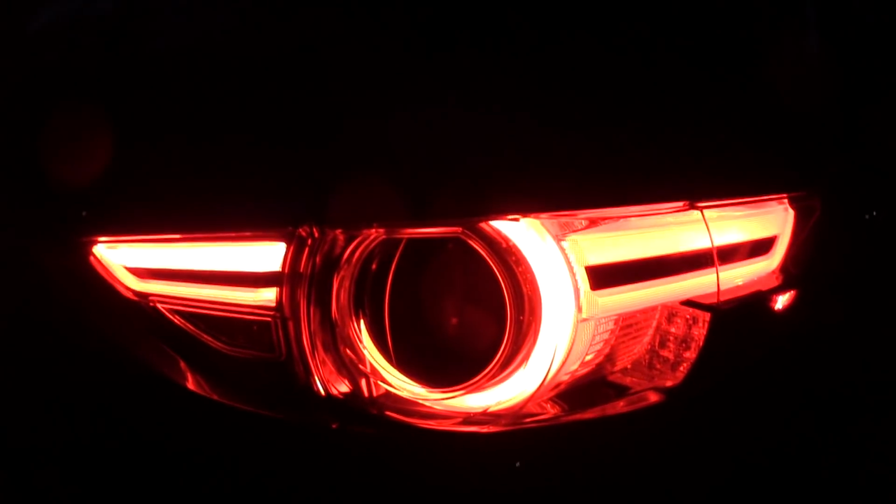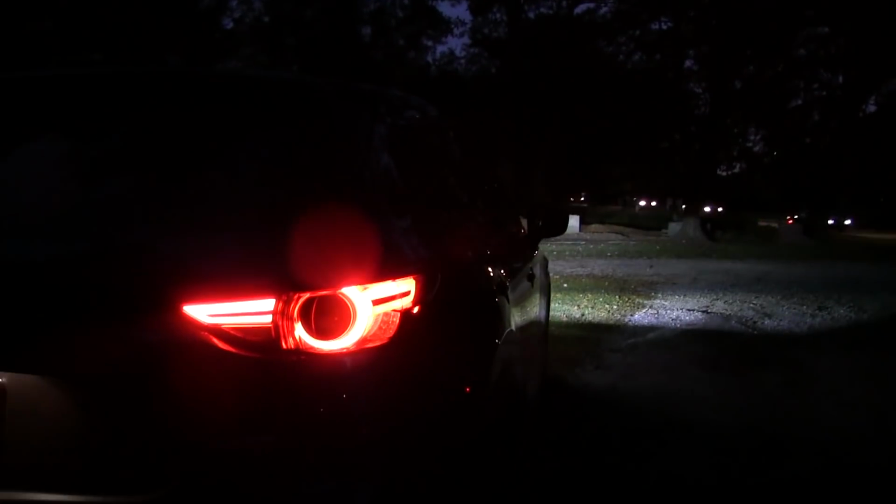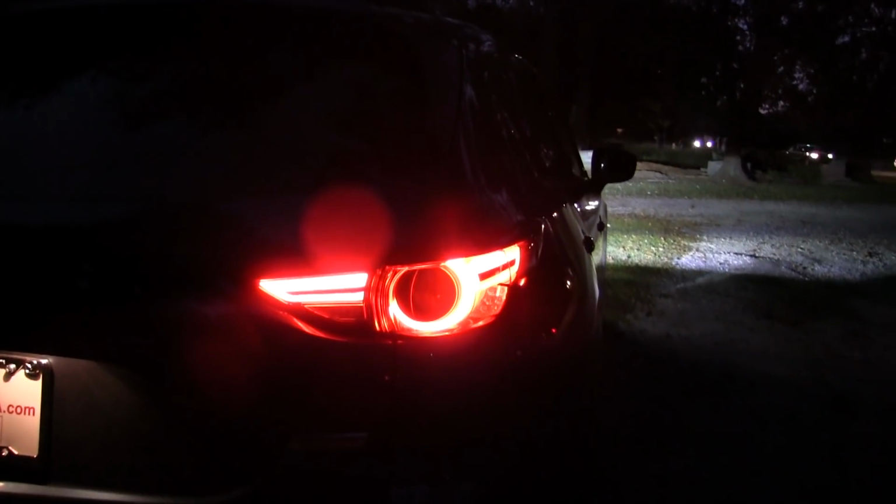Wow, that's pretty. Let's go take a look at the rear of the vehicle. Taillights have pretty close to a similar design as the headlights. I mean, almost identical, how that circle is there, how this is here and over there. Pretty sweet. Kind of has a really mean look to them, doesn't it? It really does look like a set of eyeballs right there.